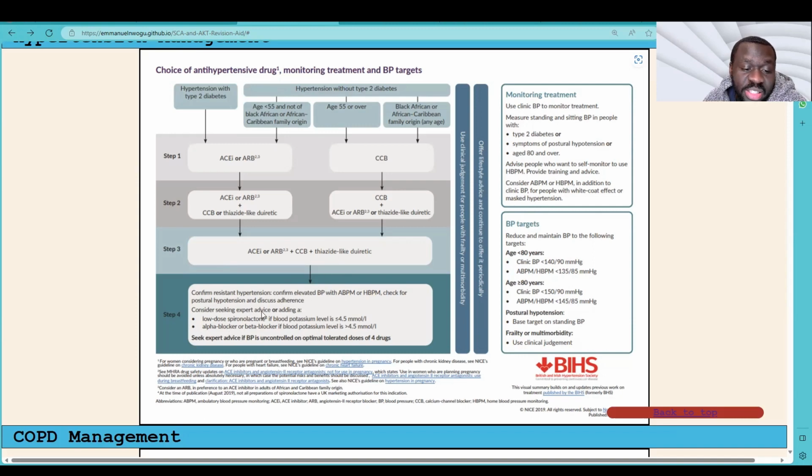Consider seeking expert advice or adding a low dose spironolactone if blood potassium level is 4.5 or less, or an alpha blocker or beta blocker if blood potassium is more than 4.5. Seek expert advice if blood pressure is uncontrolled on optimal tolerated doses of four medications.